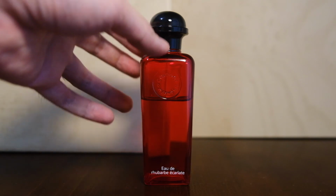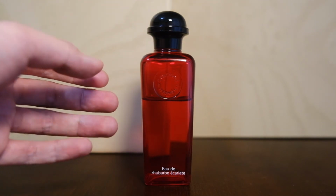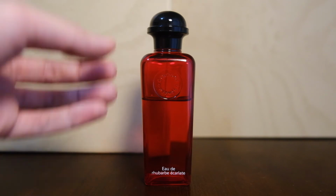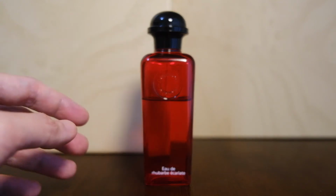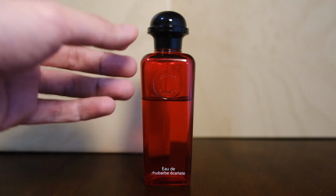Also, the bottle actually looks very appropriate because the fruit almost feels slightly gelatinous. It's very fruity without being like a fruit concentrate that has that overly sweet thing going on. Here it's all properly tempered, and I love it for that. It's perfect for summer.